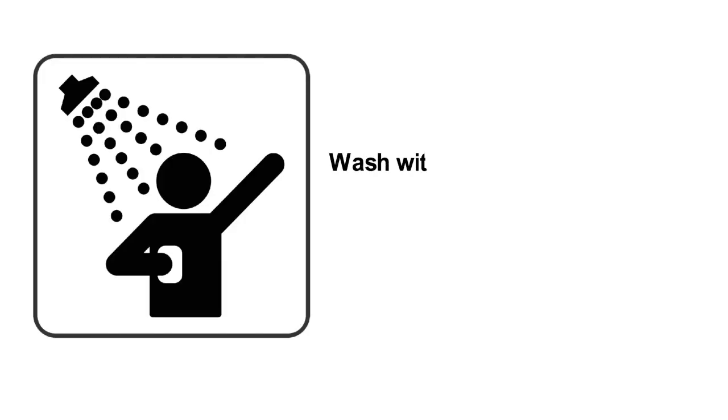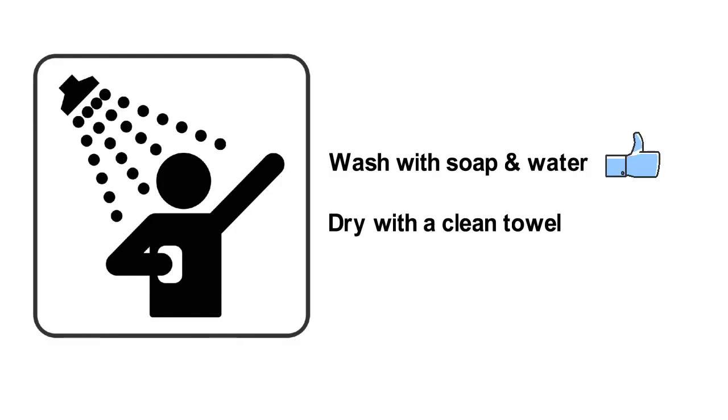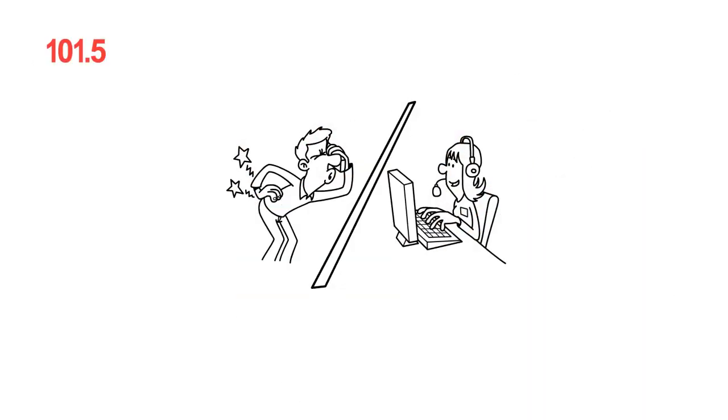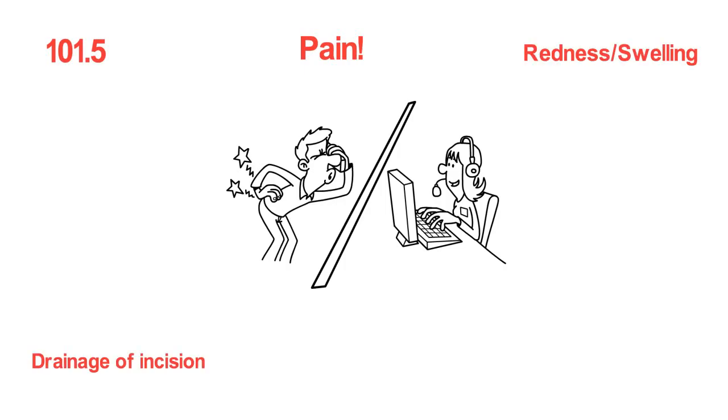You may shower. Cleanse your incision with soap and water daily or as needed. Dry the incision with a clean towel. Report the following symptoms to your doctor immediately: fever more than 101.5 Fahrenheit, uncontrolled pain not relieved by prescribed pain medications, redness, swelling, or drainage at the incision site, increased output from your ostomy, unable to pass gas for 24 hours, prolonged nausea and vomiting.